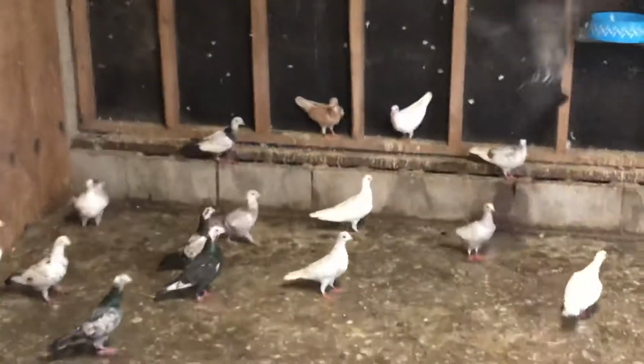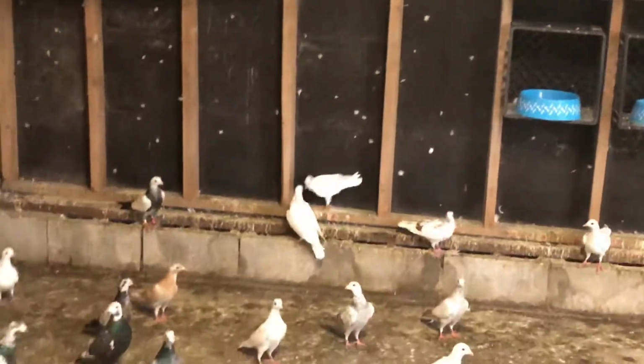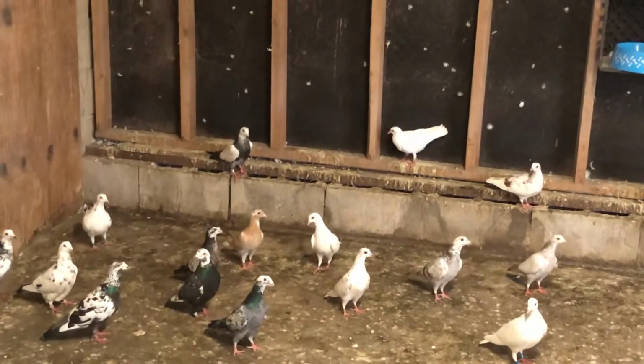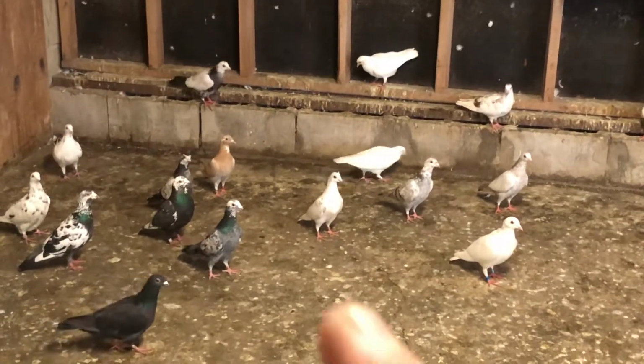Okay, let's go over here. All right, as you remember, these are my whites and a couple tiger grizzles and some grizzles. There is that yellow there. I'll put her over here. I want to keep her. This one right here in the front, I don't know if I can point him out.